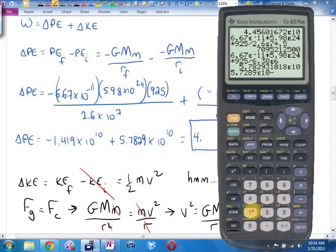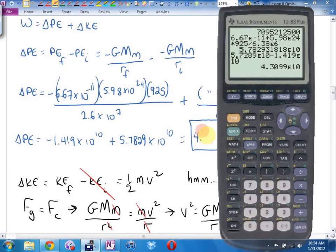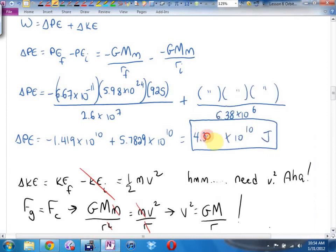Only took us 1, 2, 3, 4, 5 lines. There's our change in kinetic. Only took us 1, 2, 3, 4, 5, 6 lines. So none of this was what I wanted to find.